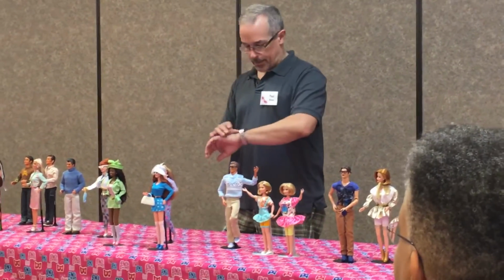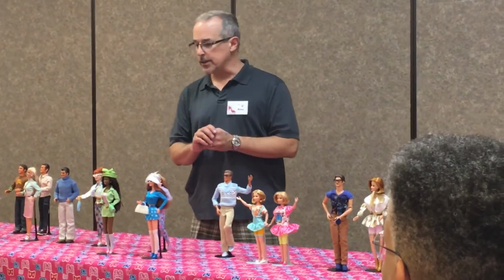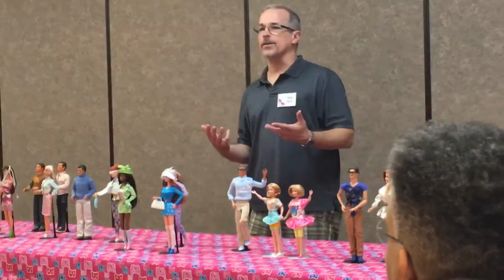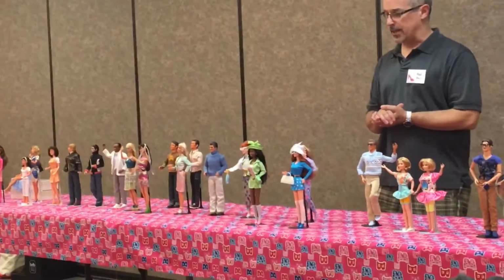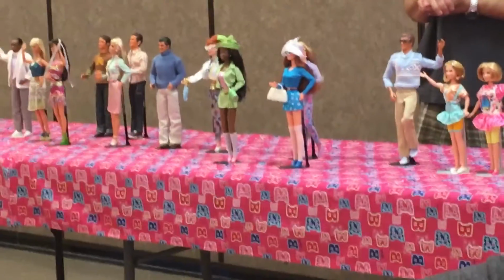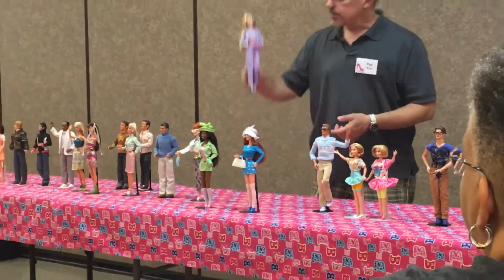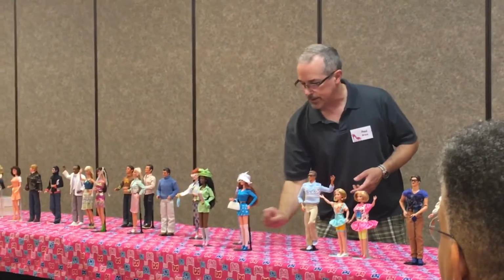So the next celebrity set is the Clueless movie. The Clueless movie was really cute, and it was really popular when it first came out. There are three girls in high school who are all best friends, and they go through a metamorphosis in the movie that's really kind of nice. They patterned them after those three dolls, and each one has its own sculpt. So the lead was Cher. I might have these on the wrong stands.